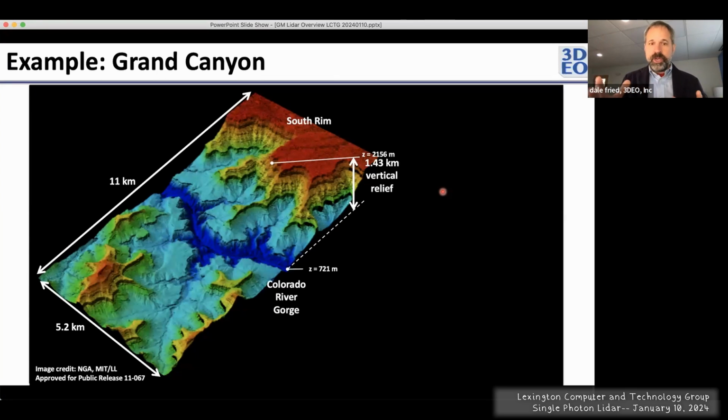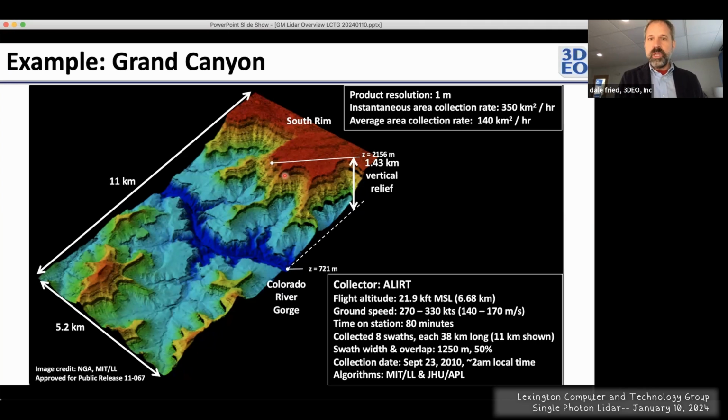And I'll give you a couple pictures of the kinds of data products that you can get from this. So this is an example collection over the Grand Canyon. This is part of a much bigger collection. But you see here we're color-coded by elevation. And you can see red up at the top of the south rim, all the way down to blue, down by the Colorado River. It's a lot of vertical relief, and this kind of information allows us to go in and precisely measure slopes, where you might be able to walk, where trails are. Water drainage, obviously, is a big application of this sort of thing. A few specifics: this product resolution in this particular example is 1 meter, and the area collection rate is 300 square kilometers per hour.